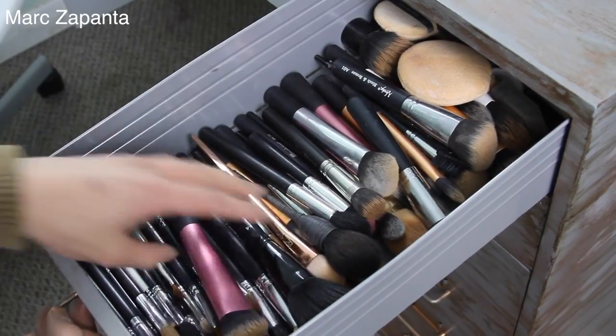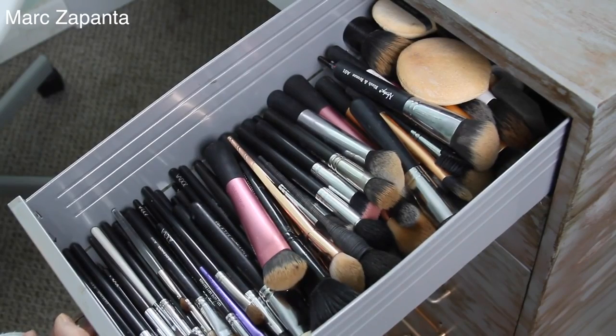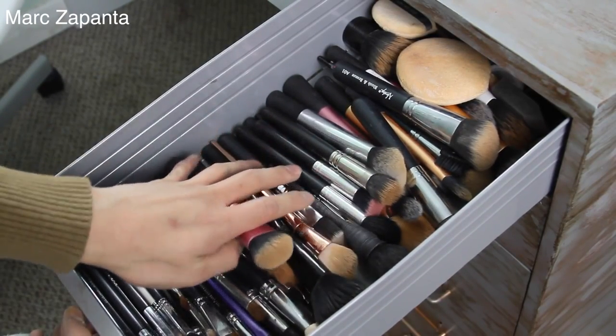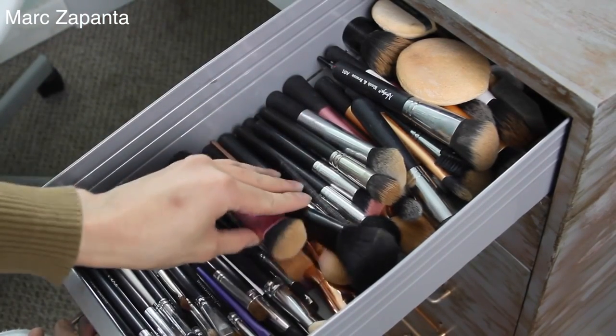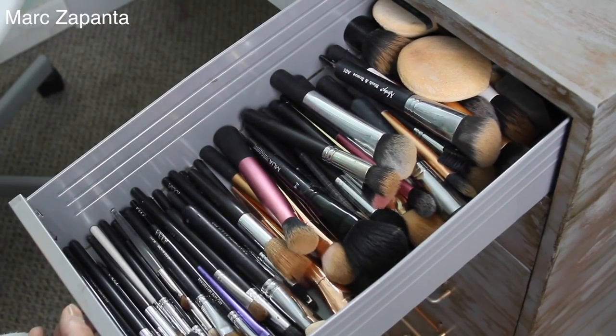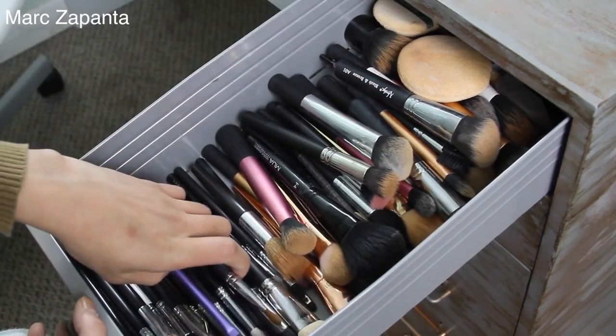Now these are all of my brushes. To be honest, I don't like to organize my brushes out because I don't think that they're pretty to look at because they're not all uniform. So I don't have them out in the brush cups, I just have it all in here. And to be fair, I do want a better organizer for my brushes just because I mix up my face brushes with the eye brushes. It's not really that great.